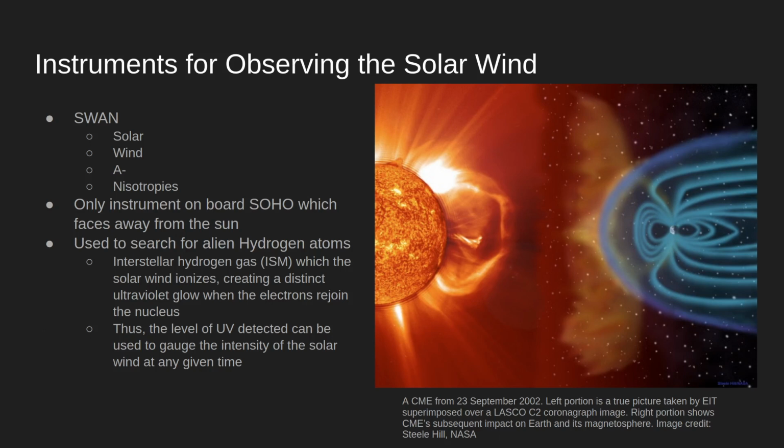This is basically interstellar medium that's passing through the solar system, and the solar wind ionizes it, and when those electrons, so the electron gets decoupled from the nucleus, when it rejoins, we know how it works. It drops an energy level, it emits a specific ultraviolet wavelength. So that can be detected, and that is what SWAN is looking at.